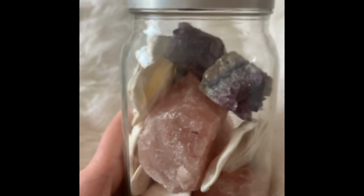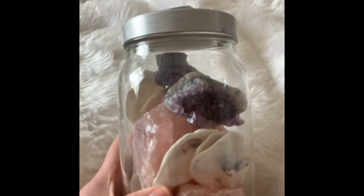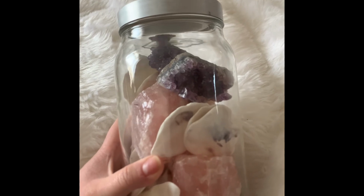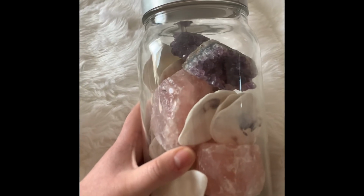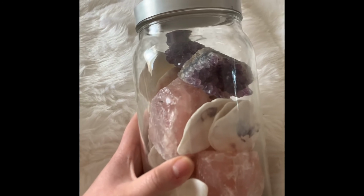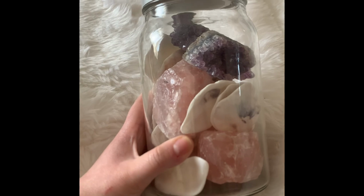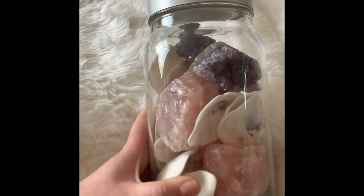And I just think it looks really nice in the jar together because my room is mainly pink, but I do have purple curtains and a purple cushion on my bed, and then I've got this fluffy throw, so a lot of my room is pinks and creams, pops of purple. So yeah, this really just goes with my room's aesthetic, so I just keep it on my bookshelf and it just looks really pretty. So that's everything today for my crystal collection of my larger crystals.